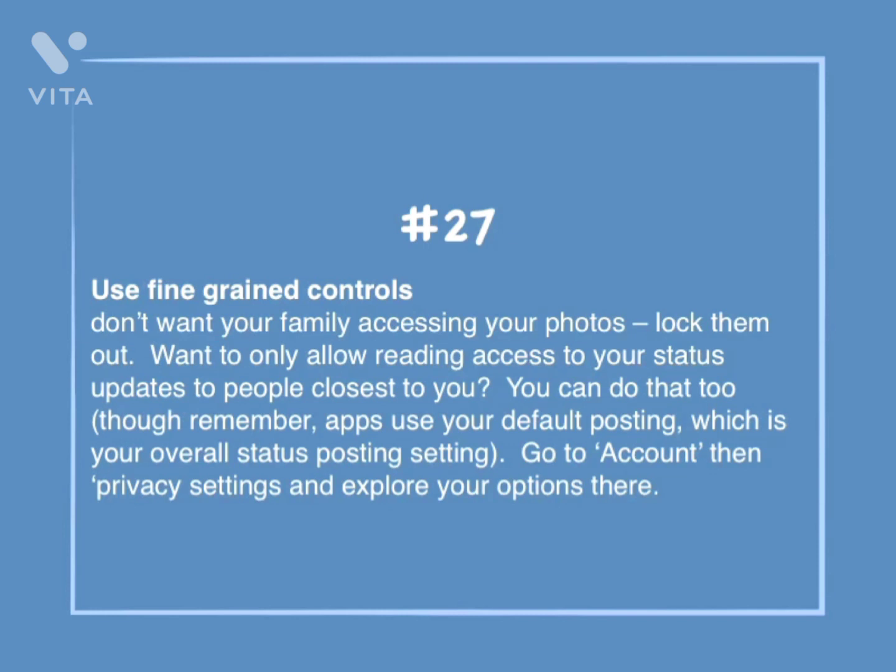Number 27. Use fine-grained controls. Don't want your family accessing your photos? Lock them out. Want to only allow reading access to your status updates to people closest to you? You can do that too, though remember apps use your default posting, which is your overall status posting setting. Go to Account, then Privacy Settings, and explore your options there.